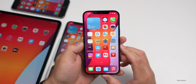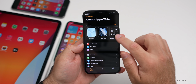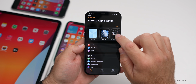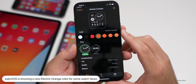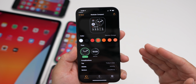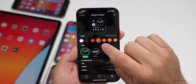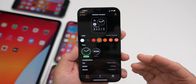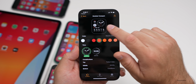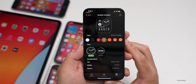Now, also, if we go into the Watch app, and go to one of the Watch faces, I think Infograph is where it was. If we go into Infograph, you can see there's a new color, electric orange. Braden helped me find this. We're not sure exactly how long it's been there. I've not seen anyone else mention it, but I think they even added it with iOS 14.5.1, but no one seemed to mention it. Whether or not that was a case color they just never released for the spring is hard to say, but it was not there in prior versions. It's there in certain different watch faces, but it's a new color. So if you want electric orange, you now have that option.